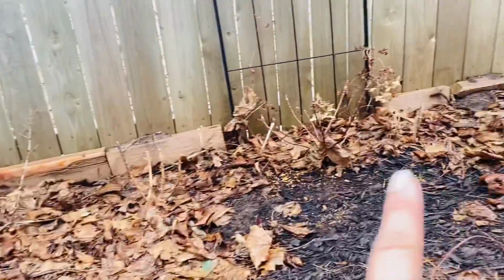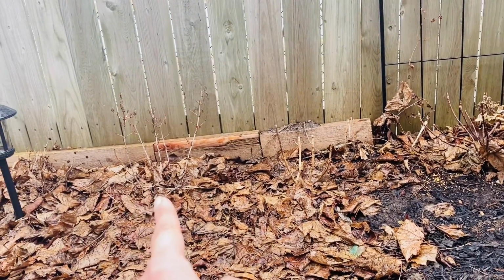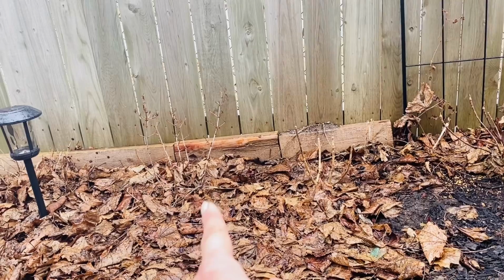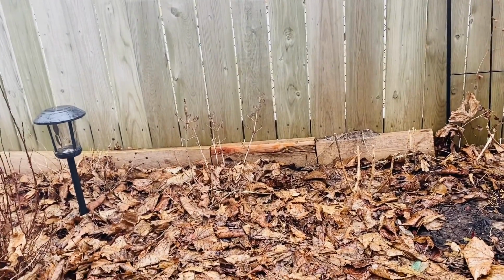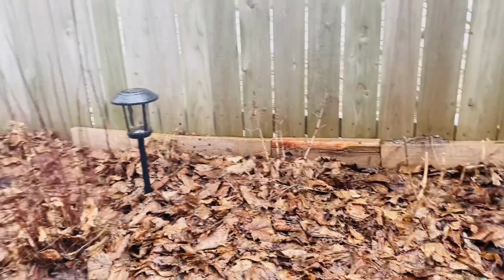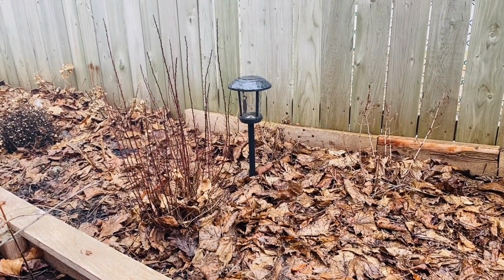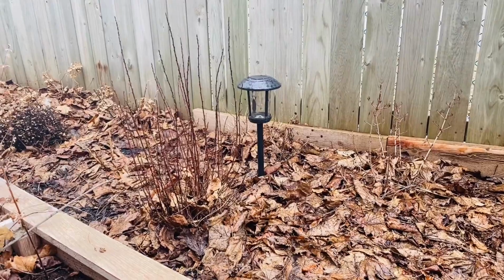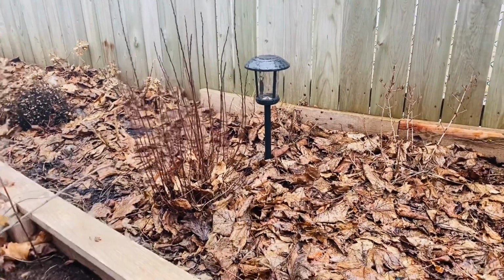This is a little Quick Fire, and I think this one is a Weigela. This is a red Weigela that I have here, and this one has been here for a while. And I also planted, I think it's a Little Devil ninebark, oh sorry, a Tiny Wine ninebark that I planted here as well. I'm excited to see this one leaf out as well.